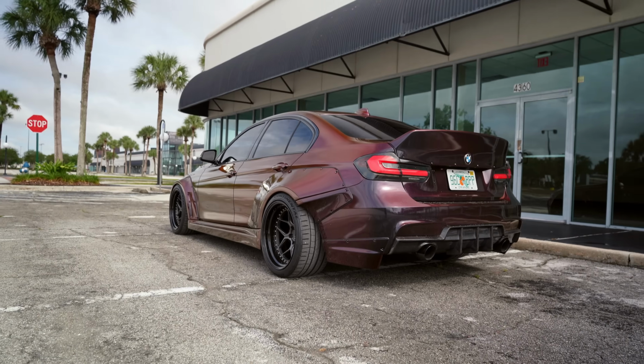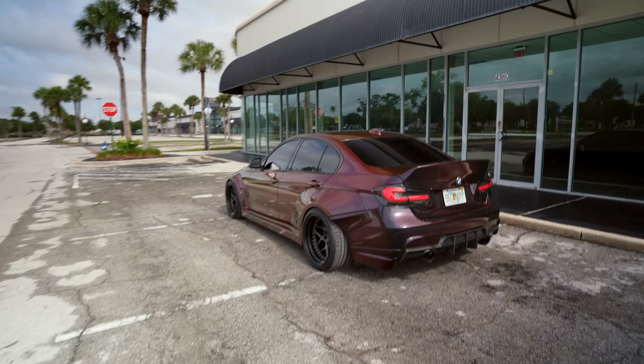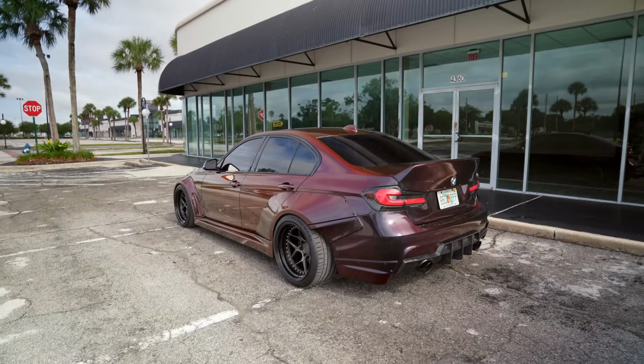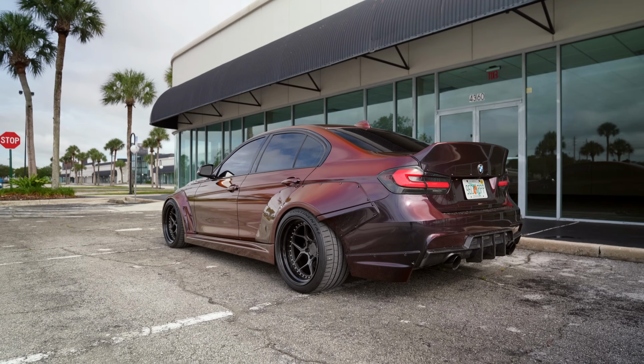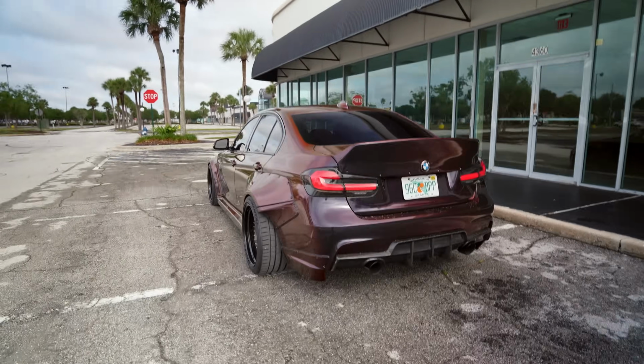But then after seeing the end results, I absolutely fell in love with this car. It looks absolutely amazing. It gets a ton of compliments, and now I'm a big believer that if you do the kit correctly, it can elevate the look of your car like 10x. Just look how aggressive and mean these body panels look.